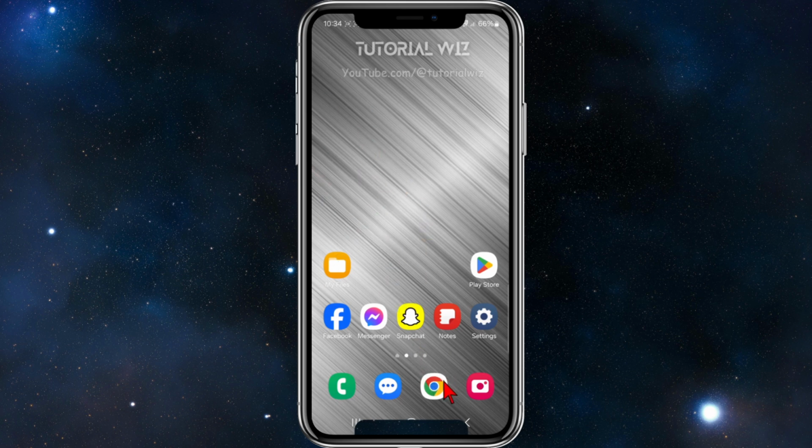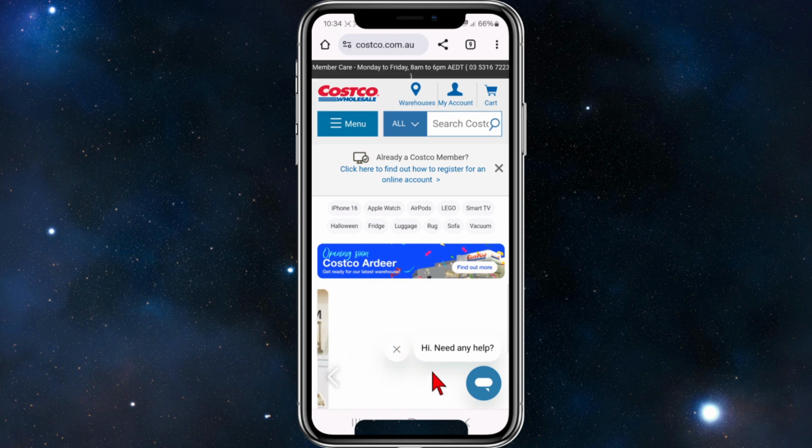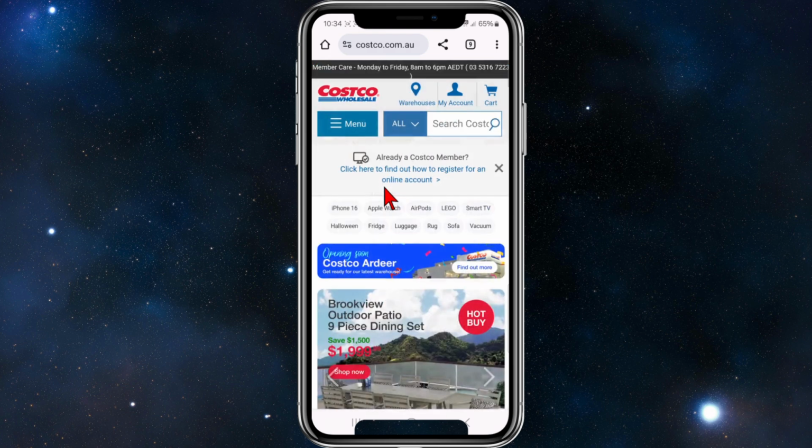Alright, so what you want to do is open up your web browser and head on over to Costco.com. Now from here, once you're on their website, you can notice there's a chat box down here. You can click into the chat box, and this is online support. So you can ask to speak to a customer service rep or a customer support rep.